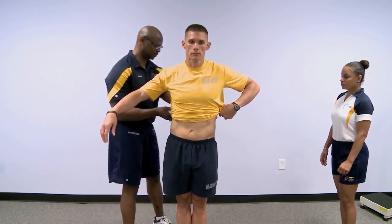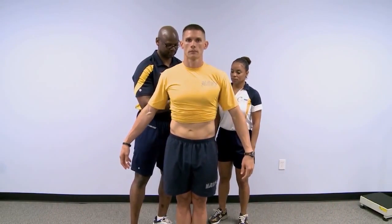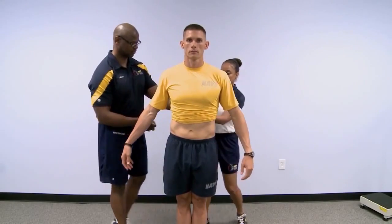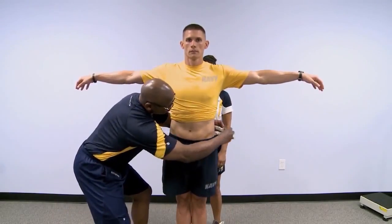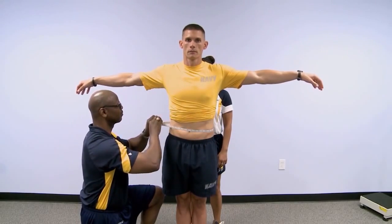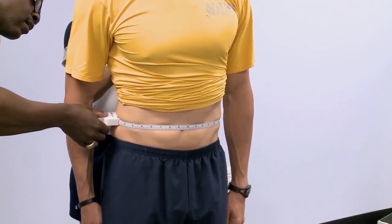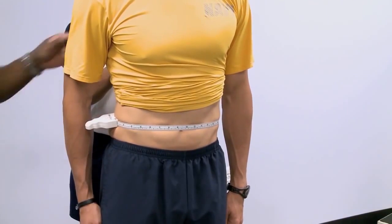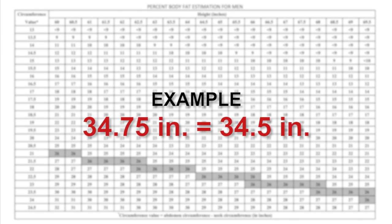Abdomen measurements are taken on bare skin, across the belly button, with the member's arms down at the side. If redness and lines in the skin are observed, turn the member away for 72 hours. Take measurements at the end of the member's normal relaxed exhalation. Discourage the member from holding their breath and taking the measurements after several exhales. Round the abdomen measurement down to the nearest half inch and record. For example, round 34.75 inches to 34.5 inches.